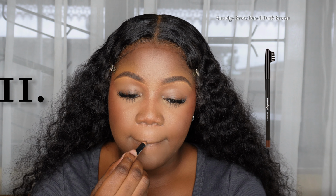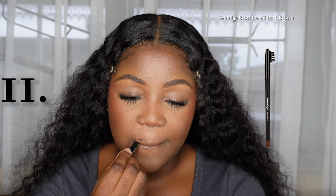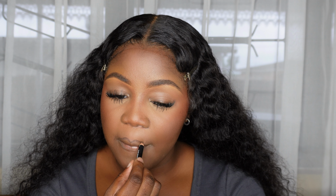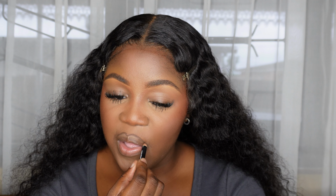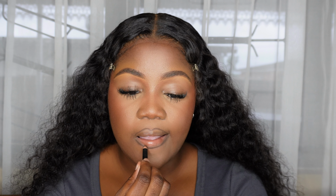Last but not least is lip liner and lip gloss. I can never do lipstick or lip gloss without any lip liner. I feel like it's such a crime. What I'm using here is actually an eyebrow pencil. But you know what I love about makeup? One product can serve multiple functions, as you can see here. And once I'm done with my lip liner, I just go in with some lip gloss.